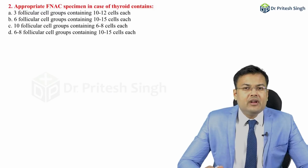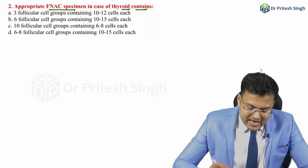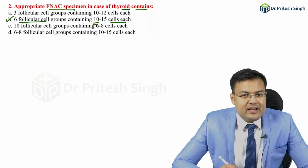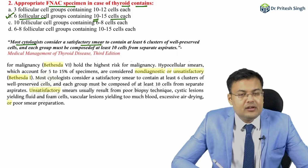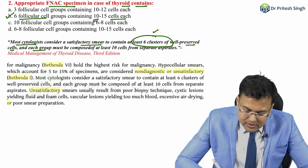Now see this question. Appropriate FNAC specimen in case of thyroid contains. Generally, the adequate FNAC specimen should contain at least 6 follicular cell groups, and at least there should be presence of 10 cells in each group. Clear? Now see what another book says. Most cytologists consider a satisfactory smear to contain at least 6 clusters of well-preserved cells, and each group must be composed of at least 10 cells from separate aspirate.